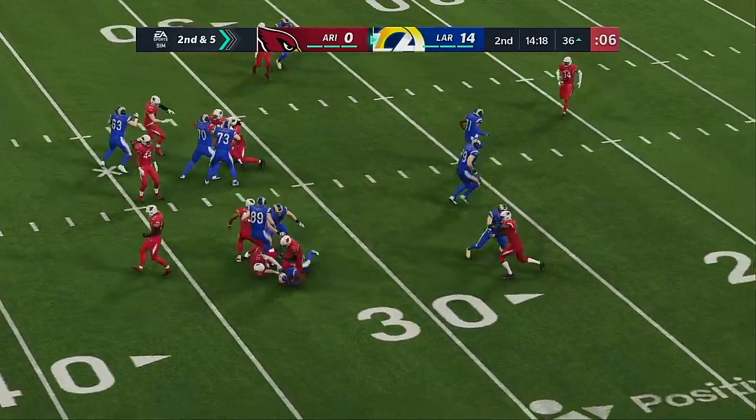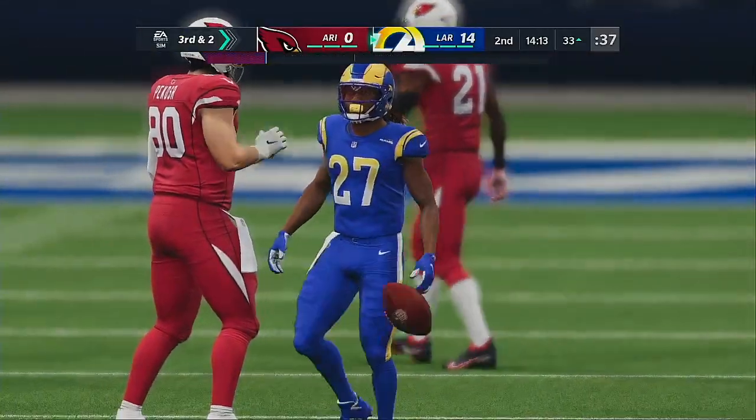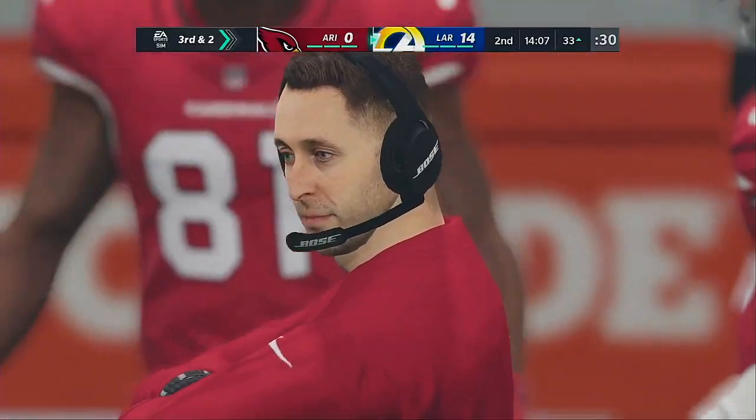They'll run with Henderson. And he'll be upended at the 33 following a gain of 3. And guess what? It brings up third down. On the stuff. It's a gain of 3. Brings up third and 2.